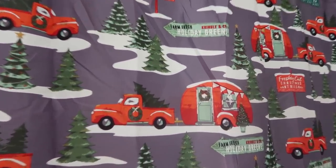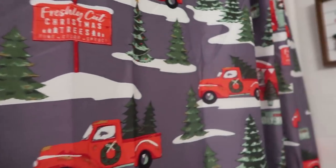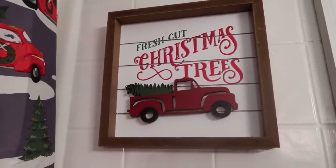So it's really cute, just got red trucks. I love the red trucks, and some Christmas trees. So I added a few other little red truck decor in here. This is a sign I got from Hobby Lobby last year, I believe.